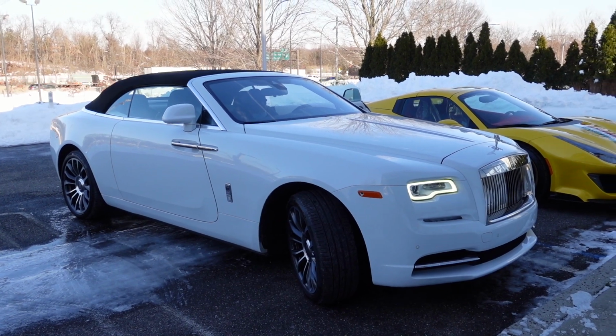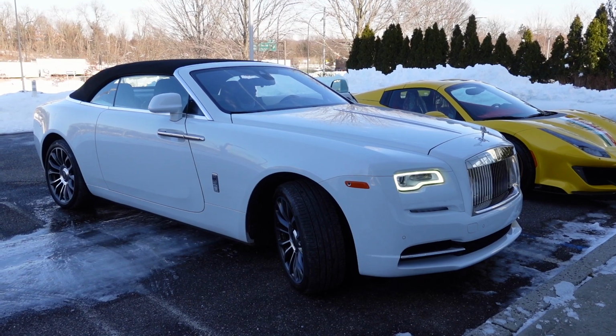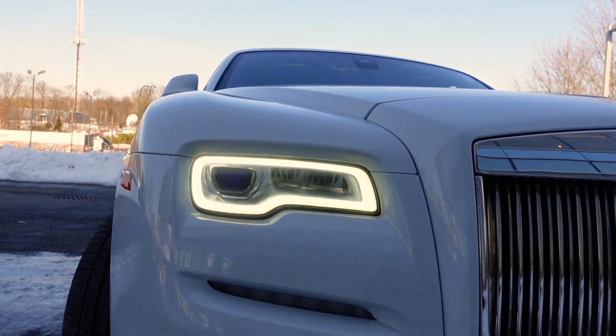That startup was just very quiet. The mic is pointing towards me, so it's quiet to begin with. There's a twin turbo V12 under that hood. I love these daytime running lights.